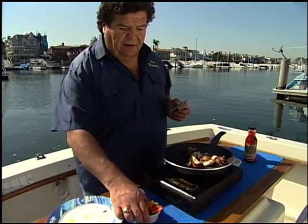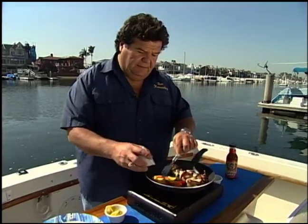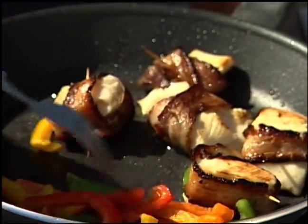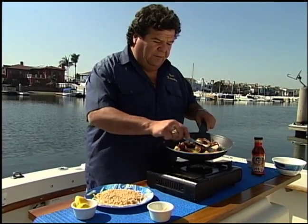So I'm gonna take all our vegetables, and all it is is bell peppers, different colored bell peppers, just in little slices. I'm just gonna grill it for a little bit, for a short time. Not gonna add any more oil to it. We already have a little bit of olive oil in there, and we got all that natural oil from the bacon. Okay, this is all ready to go here.